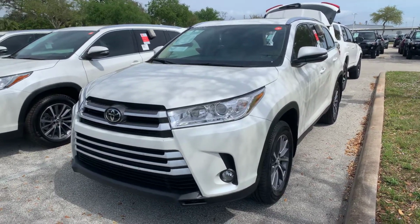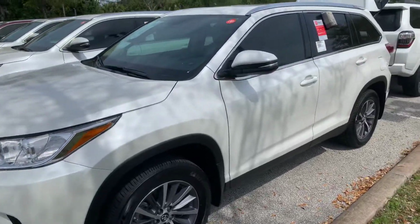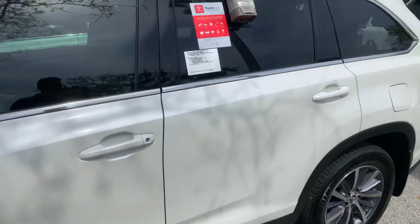This is George over at Toyota of Melbourne, and this is the 2019 Toyota Highlander. Just want to send you a quick video over, show you some of the features.